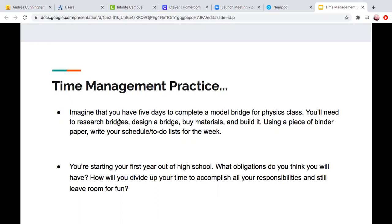You might want to research the bridges one day and then design the bridge and then make a list of materials, right? And then go buy the materials and then build it. That would be 5 days. You might want to do all of this within one day each. Research the bridge, design the bridge, buy materials, build it. And then on the fifth day, just make sure that it works. You know, you might want to add something in there to test it out. So breaking down these large projects into smaller tasks, writing down each task that you think you're going to have to do for the project, and then scheduling those tasks is very helpful.